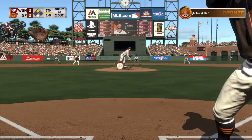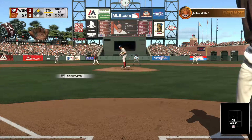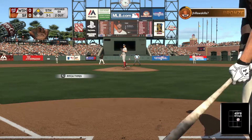Strasburg comes set. Here's the 2-0. 3-0 now. Hitter's up right here, man. Those are 2 close pitches right there, and you got to call the hitter. You got to feel pretty good that he's seeing what you're seeing. Getting a few steps off the second there. Now the pitch. In there, 3-1.